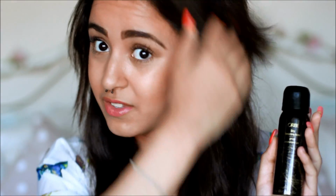I just spray it into my roots and into my fringe, and it gives me so much texture and volume, which is great. It just really helps make it look a lot more messy as well, which not many people like, but I do like it because my hair can be very flat and limp, as you can probably tell.